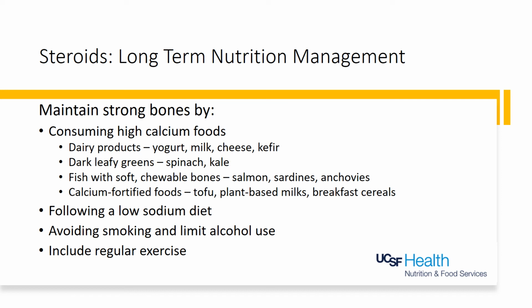Steroids can increase your risk of osteoporosis or weakened bones. A diet rich in calcium can improve bone health. Foods that are high in calcium include dairy products, dark leafy green vegetables, fish with soft and chewable bones, and calcium-fortified foods. Some examples of these foods are listed on this slide.